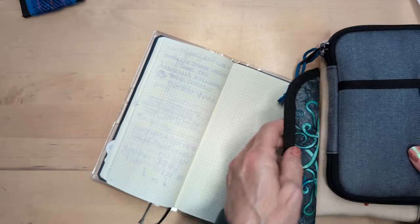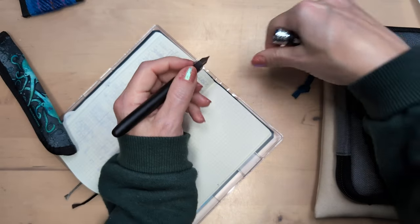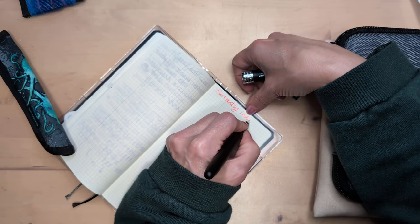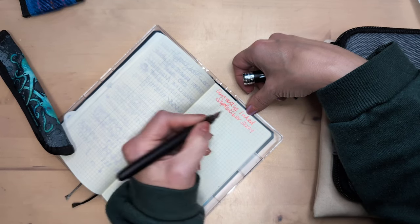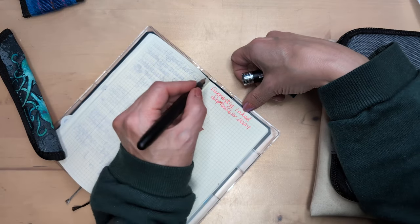So let's get to it. This one, Currently Inked, September 2024. And I can't do it in this September pages, obviously. Those are busy. So first one.